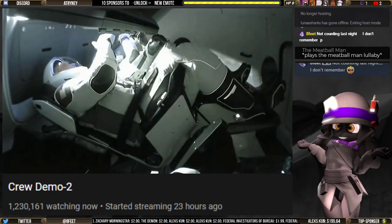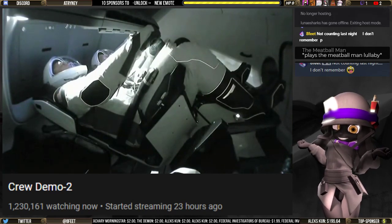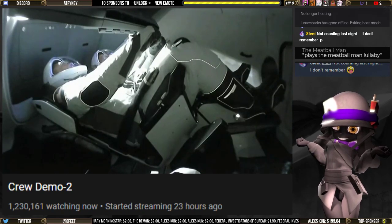Did you guys know that the next manned mission by SpaceX is going to be this August? That's how fast the reusable rocket is.